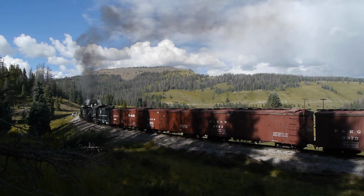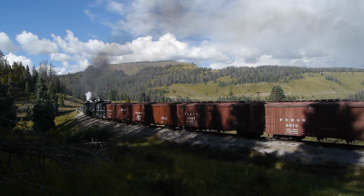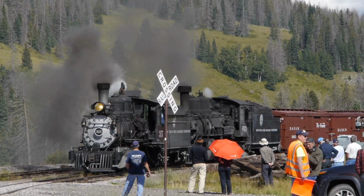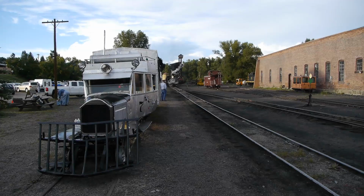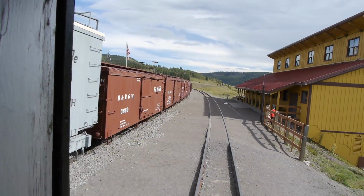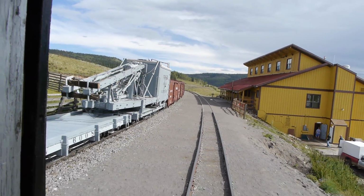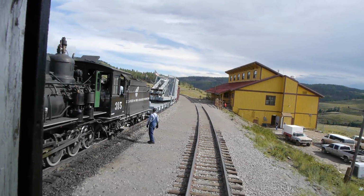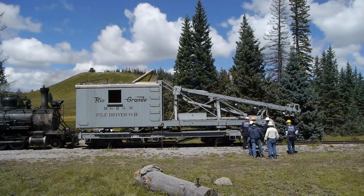Now, the reason that the Narrow Gauge Reunion was able to run this freight train is because there's a group called the Friends of the Cumbres and Toltec, and they go about restoring the old freight equipment as well as some of the non-revenue equipment like the rotary snowplow, or in this case, the pile driver. You can see the pile driver here. It's the gray piece of equipment in the train to our left.